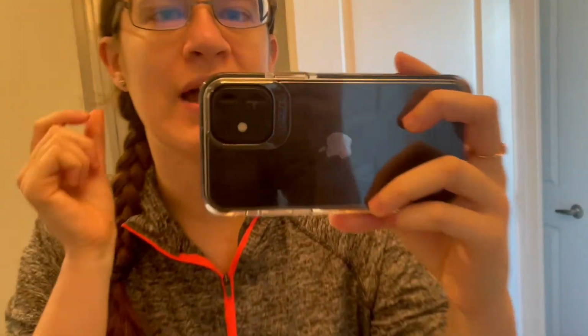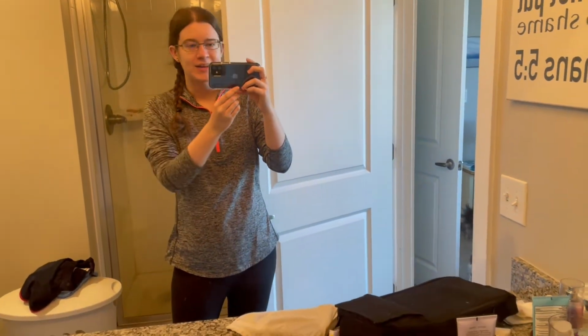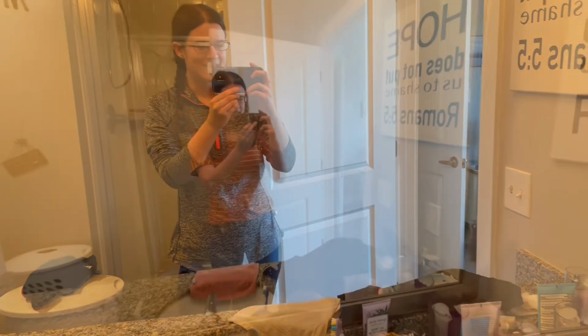They are so comfortable. The top was hand-me-down from a friend. I'm not totally sure where it's from. And then I have these little silver earrings that I have had for years. And that is it. We're going super comfy today.